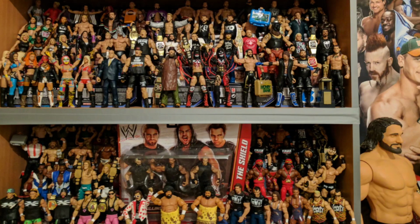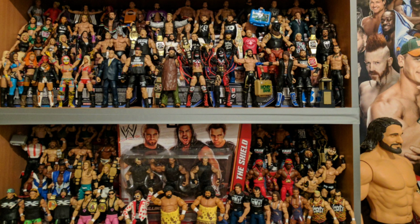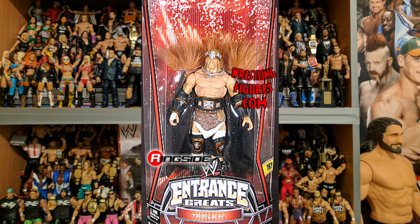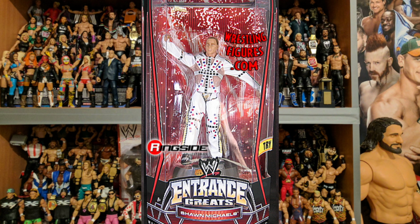So I wanted to have a look at what figures they'd released, kind of go through, give you my thoughts on those. So let's get straight to it. Let's get to Series 1 of Entrance Greats. These were out in December 2009, and in this series we had Triple H, Rey Mysterio, and HBK Shawn Michaels.